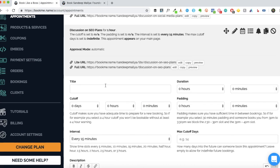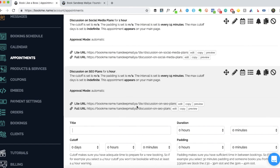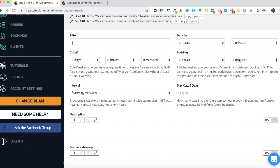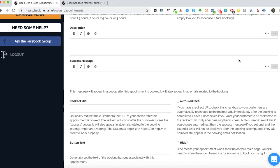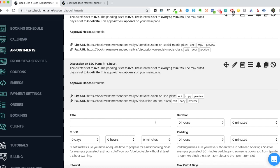You just need to hit the add button, give the title like I've done here, discussion on SEO plans or whatever services that you're offering, and the duration of the discussion that will take place. So you can also select padding here so that you have sufficient time in between different bookings. An interesting thing about this section is that the scope is limitless. So if you would like people to learn more about your product, if you're willing to offer a webinar, a product demo, or a tutorial, you can enter all of that here, and visitors can start booking these online events directly from your Book Like a Boss page.